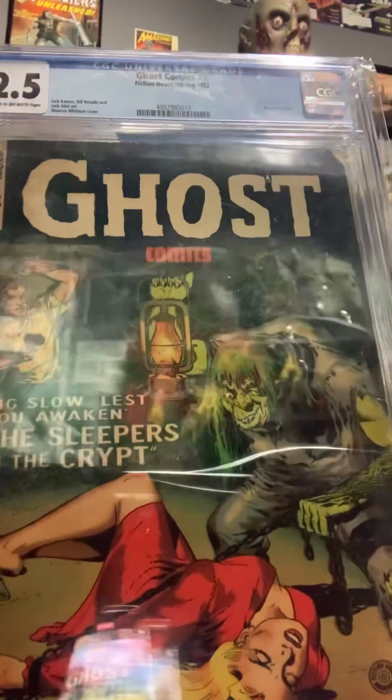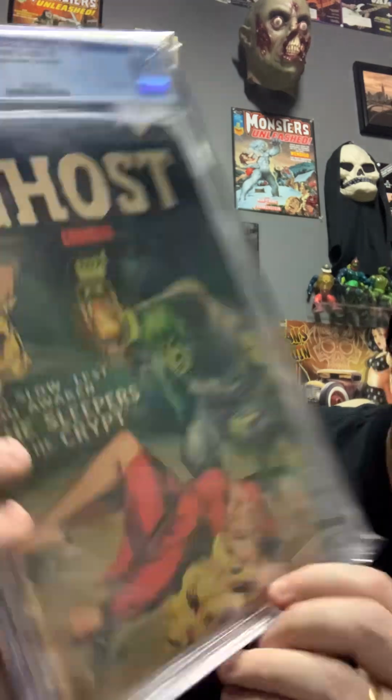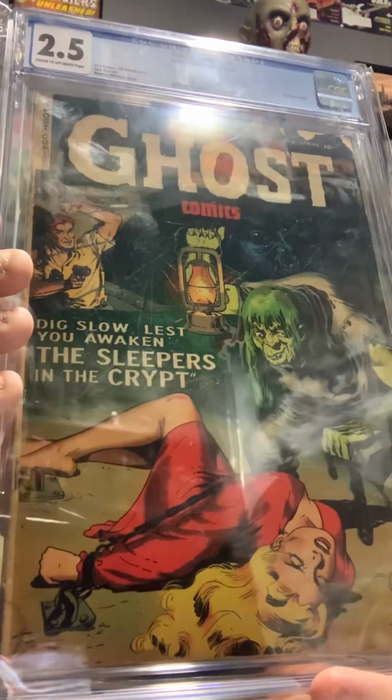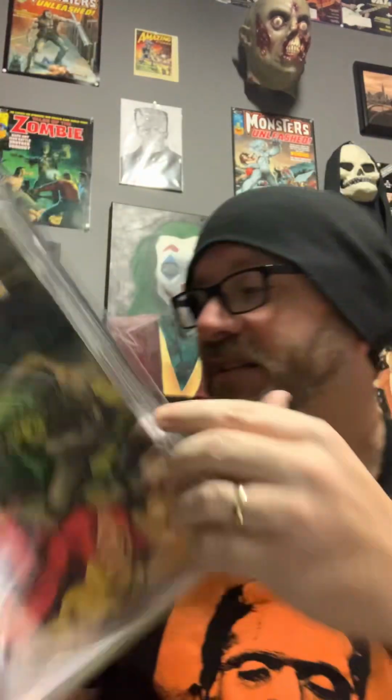This is another 2.5. This is from 53, Ghost Comics 6. Love this book. Hard to find. If you do find it, it's fairly expensive. It's a lot more than the other Ghost Comics. The 5th best book I bought this year. And this book just keeps creeping up my horror list.